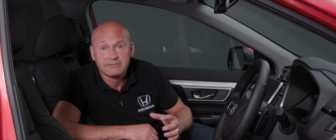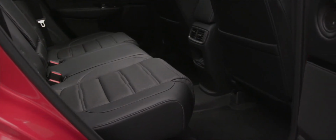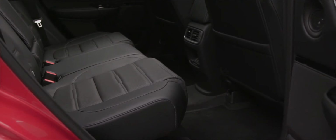And what we also have is a rear vent for the rear passengers. So again, they've got air conditioning that they can adjust the direction of, or even close those vents if they needed to.